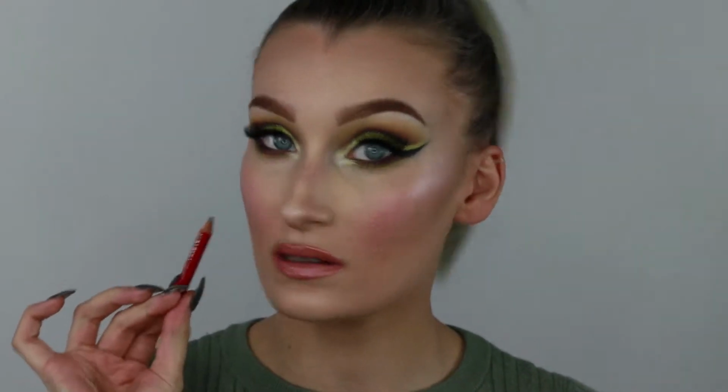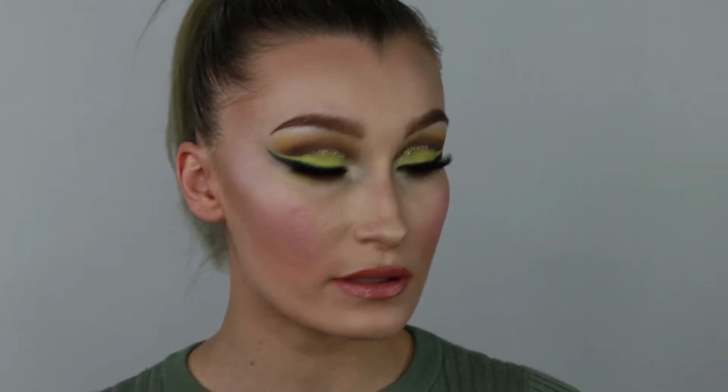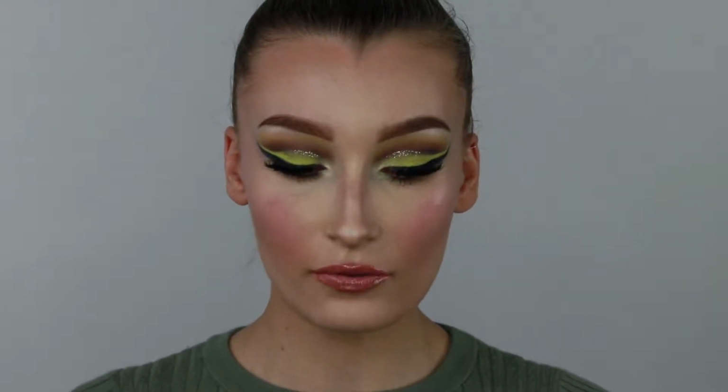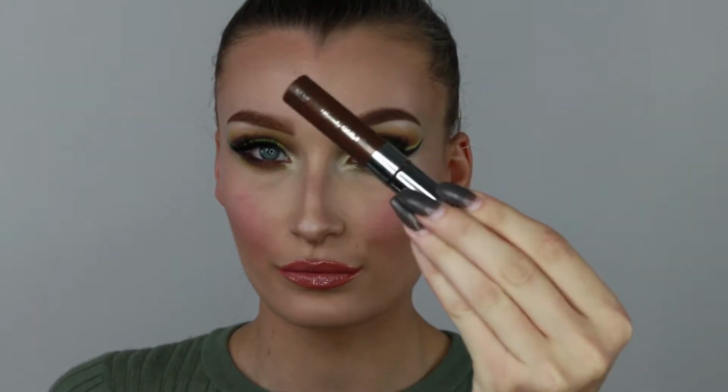For my eyebrows today, I did something a little bit different than usual. I went ahead and used something I have not used in a long time, from when I had even more platinum hair. You can tell how little it is. From what I remember, the packaging came with two, and it is the Maybelline Expert Wear eyebrow pencil, I believe, and it's in the shade Blonde. I used that to fill in my brows today, and to top it off, my Anastasia brow gel in the shade Espresso.